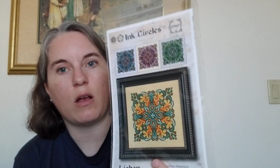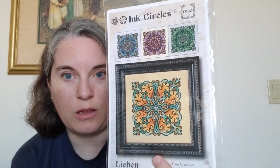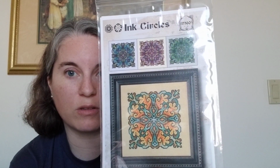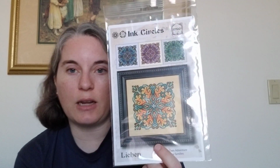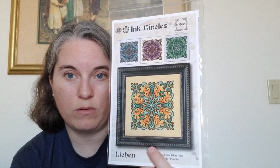I really like the Ink Circles mandalas. Most of them are the Roll Your Own series, but this is another one they had in their shop called Lichen. And this is another one where you can choose your own colors. So there's different examples of how the design looks completely different depending on the colors that you choose. And it's only 89 squares, so it's not terribly huge.